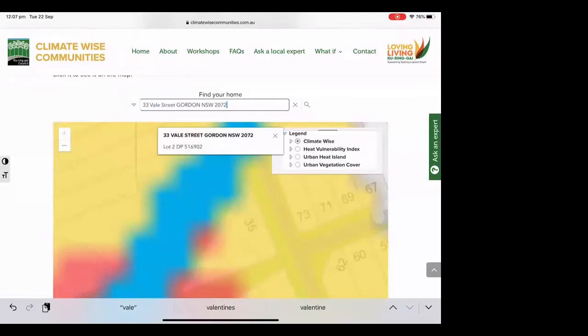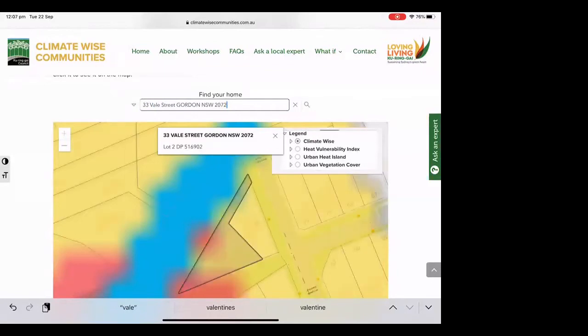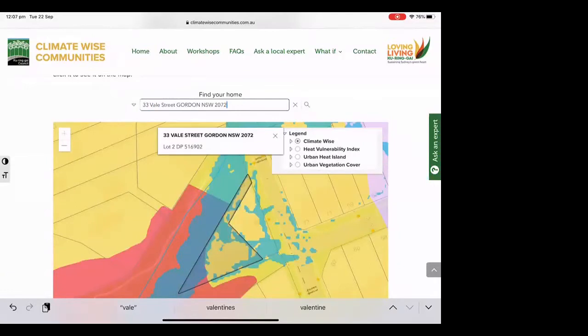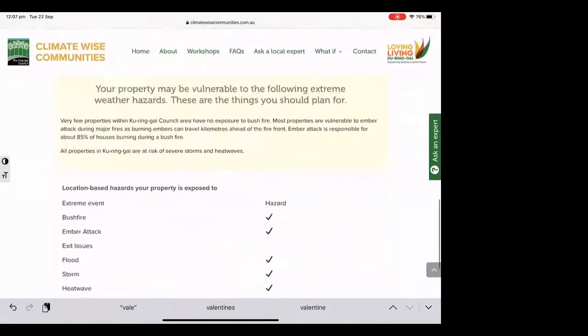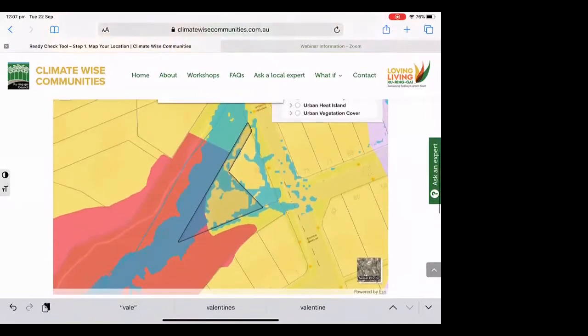Just a house that happens to have a few of the issues that were affected. Here you can see that it shows that the property has the red is bushfire prone, is bushland. Yellow is bushfire prone land, and it's flooding.